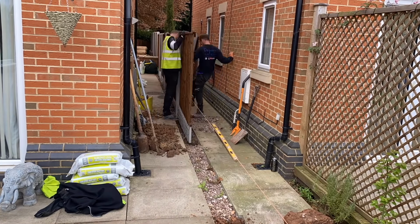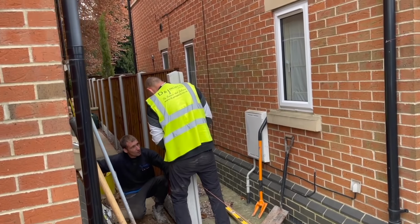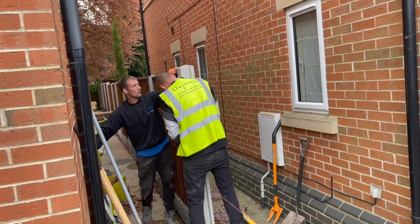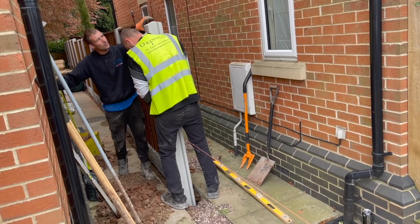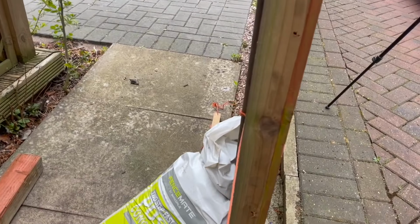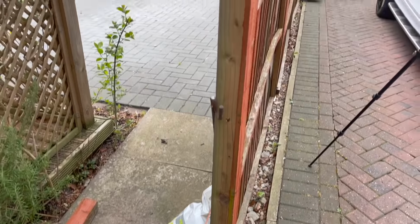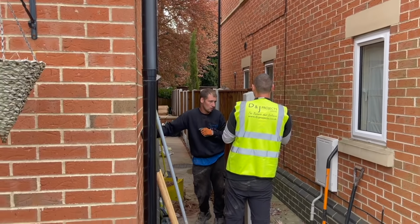So as you've just saw, guys, these guys are absolutely smashing it. 3 down. We've barely been here, but they've got 3 in there. That's what we like to see. Love it. Obviously working to the line, working to the back of post. That's exactly how we like it. And of course that'll run all the way down there. Everything's nice and leveled off at the top.